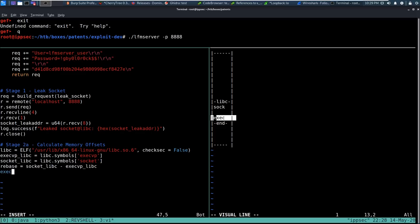So we can now say exec libc, or we'll do exec leak is equal to socket libc, or no, this is socket leak. Save some typing, socket leak minus rebase, because we know this is always going to be where it is. And hopefully this works. It's the thing with buffer overflows. You never know until it works. So that's what we're doing there. I kind of confused myself when I was trying to organize variables, but yeah.